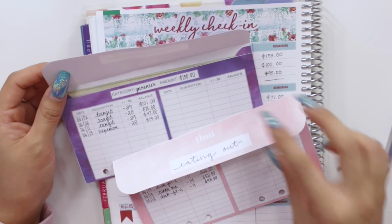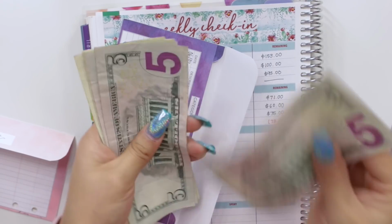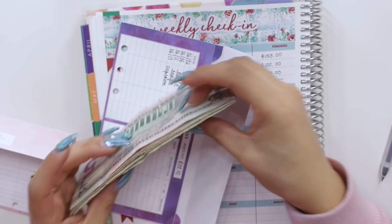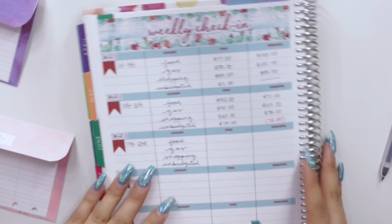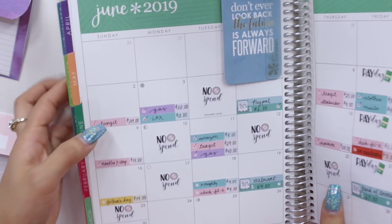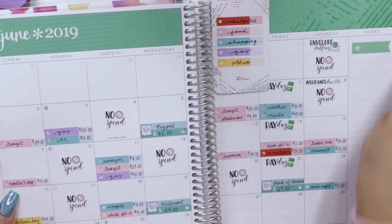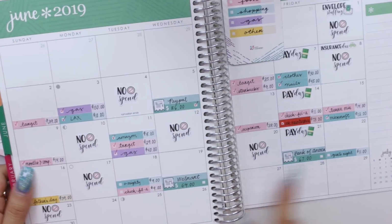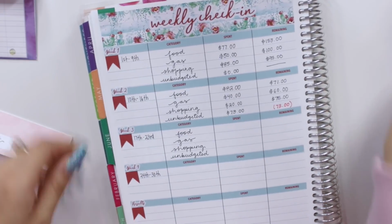I still have the $19 left, so you guys can see. Let me go ahead and count the cash. I have 5, 10, 15, 16, 17, 18, and 19 right there. So that was for that, and let's go ahead and check out the one little sticker that I have here. So I also do have this key right here that tells me what the stickers mean. So as you guys can see, pink is food. We have pink, which is Chick-fil-A, just one transaction during the week, and that was $9.